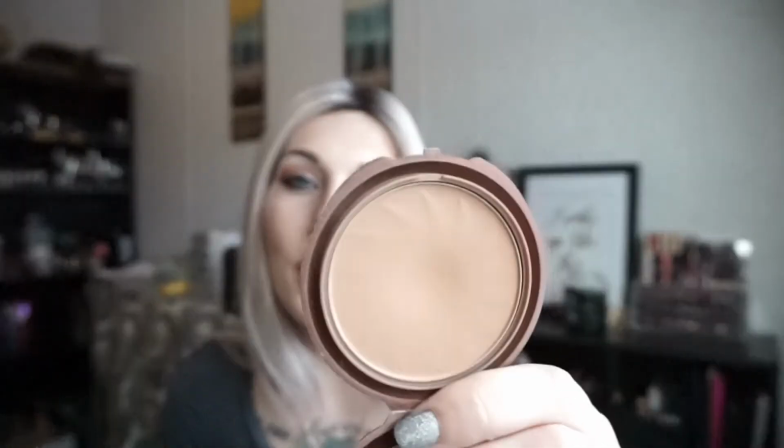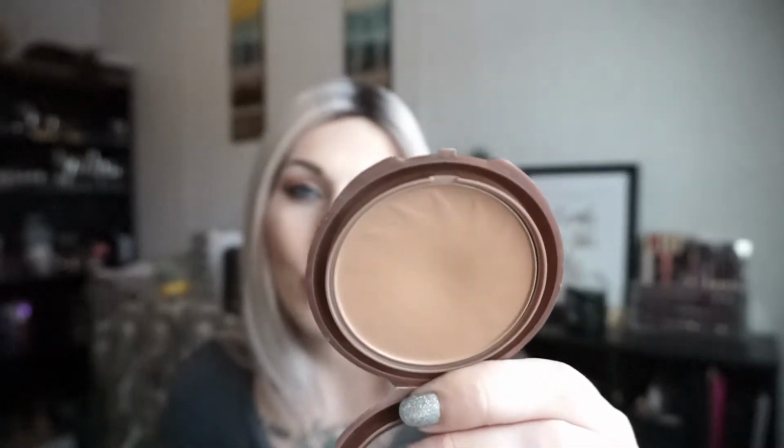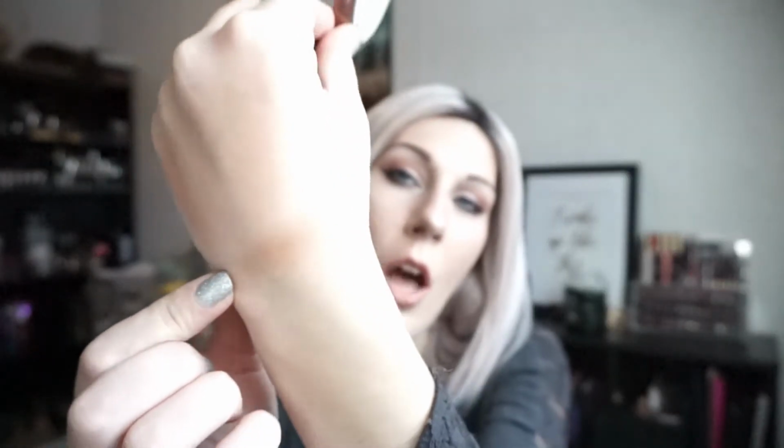I've had it for about a year, but I've been using it sparingly because I know that it's not readily available anymore. It's just a really beautiful, natural bronzer color. It's not too warm, it's not too cool. It has the perfect amount of pigment. It is buildable, and it just gives a warmth to the skin. Not enough that you're gonna look muddy or patchy. It blends beautifully. It just brings a beautiful warmth to your face.